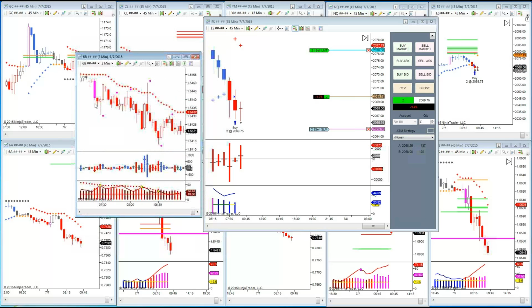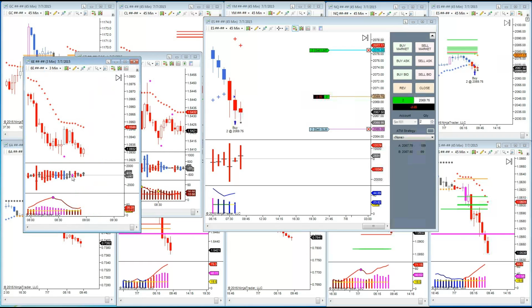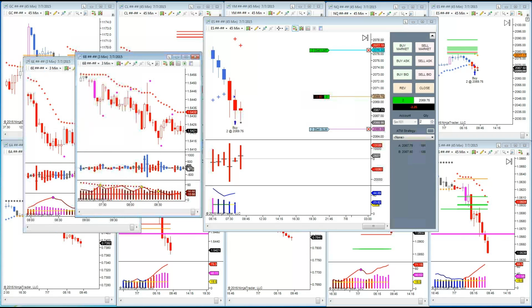And do y'all see how this volume is drying up on the British pound? It's also drying up on the euro. I mean, it's very evident that sellers are drying up. You still have to wait for this ATR to flip. And I'll show you why. You're not seeing buyers coming in. Do y'all see that? Now, it doesn't look like there's any sellers, but it's going to be easier for this market to go down on diverging selling volume than for it to go up when there are no buyers. Do y'all see that?